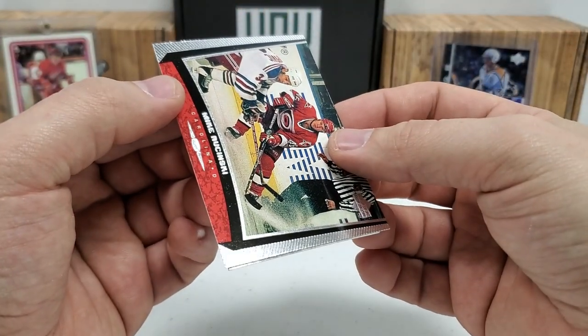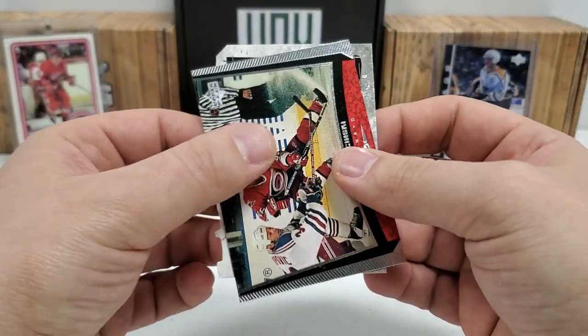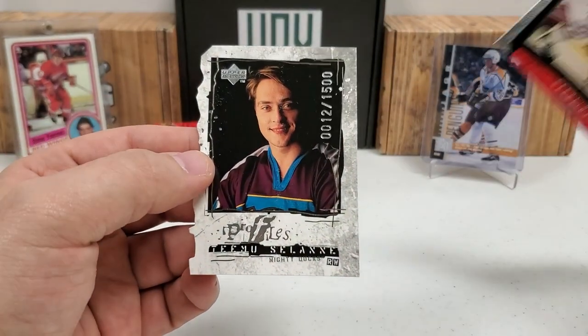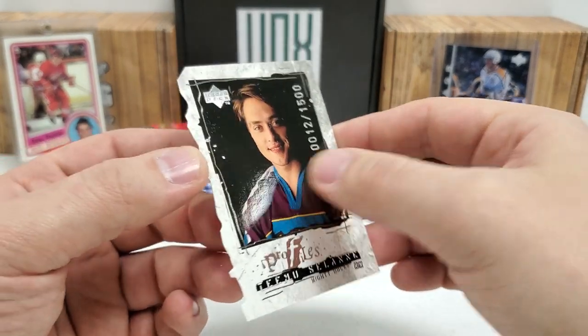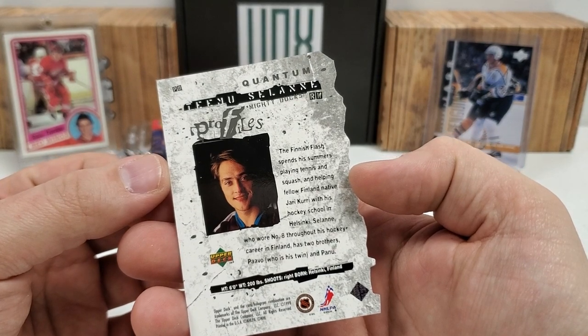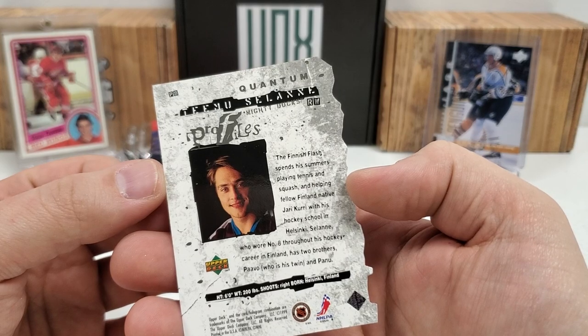Loved him, like I said, as a player. And then we got Mike Rucinski and this die cut. Looks like it's going this way. For, oh, it is numbered. Hey, I'll take it. That's really, really cool, guys. Timu Solani, very, very nice. Out of 1,500, Timu Solani, 12 of 1,500. Very, very cool.